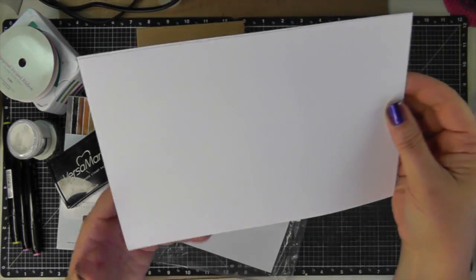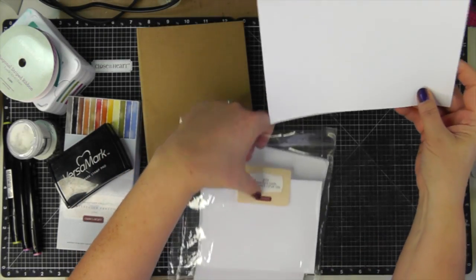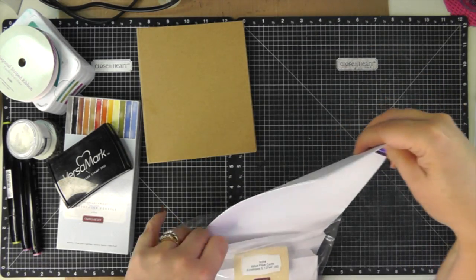So they are here, and then they're scored for you so that you can just fold them in half and you're ready to go with making cards of your own.